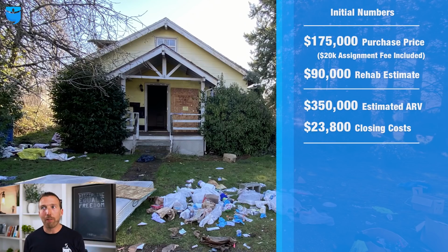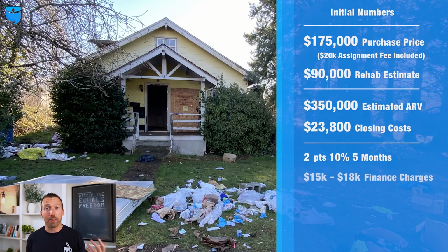Now, once we see those numbers, you can add in your finance charges. You can add in, do you pay points with your lenders, and finance costs and so forth, and see what your total cash dollars are going to be. Now, this particular deal, if you borrowed at, let's say, 2 points and 10%, and you did that over the course of 4 or 5 months of holding costs, that's going to increase your cost to the deal by right around anywhere between $15,000 and $18,000 in finance charges and points, which might mean that you make less money, but at least you financed it.